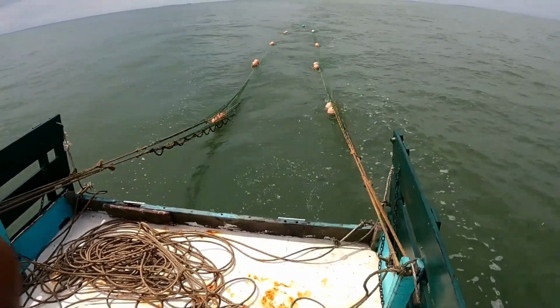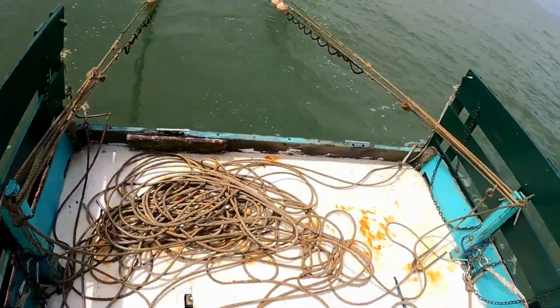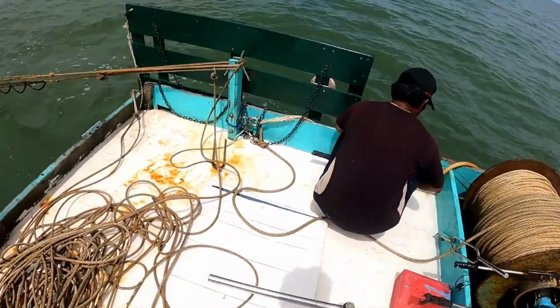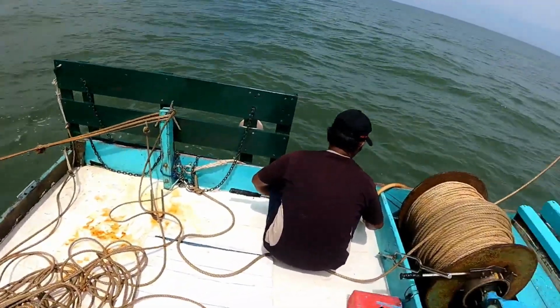Using traditional wooden boats. Fishing is not only a source of livelihood for each household but also a major contributor to the local economy. Food supply. Seafood from fishermen is a nutritious food source for the community, especially in coastal areas.